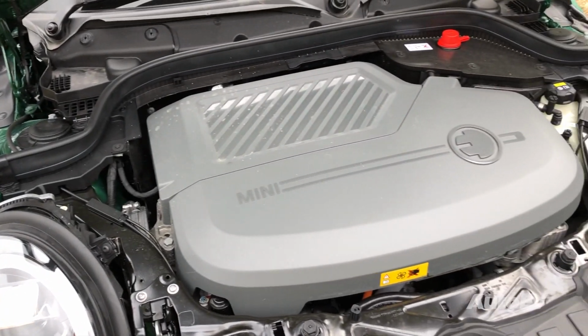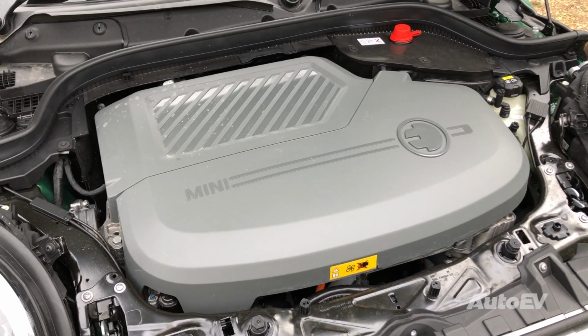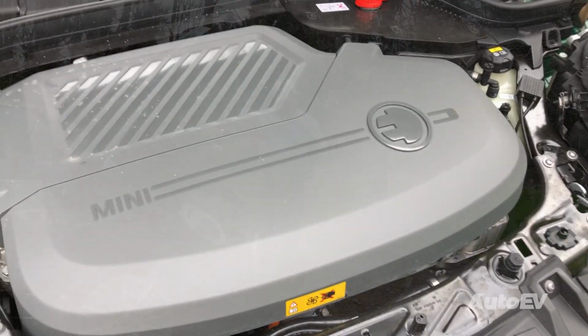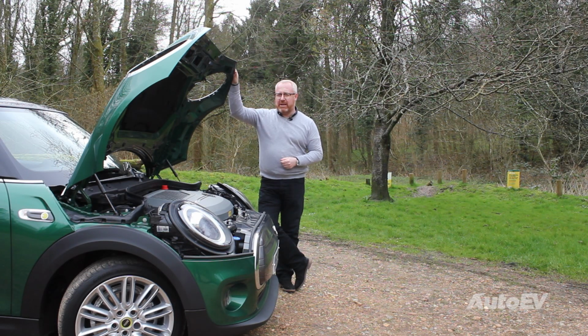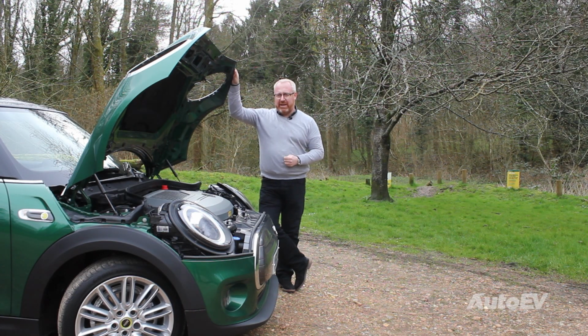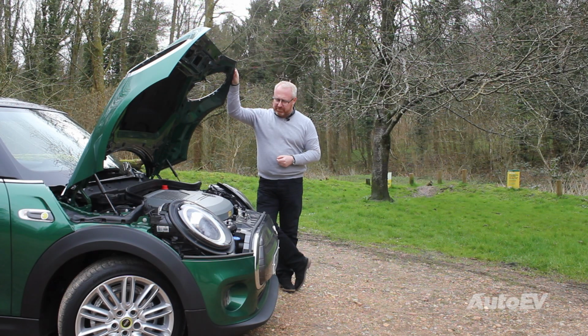The car has a 33 kilowatt hour battery pack, which translates into a range of 145 miles according to WLTP figures. Some people do find that slightly disappointing, especially given that the new updated Renault Zoe has another 100 miles range on top of that. But Mini have done their research, and for most of their customers that is going to be fine. Plus, they still build it with a petrol engine, so if you need more, there is also that choice.